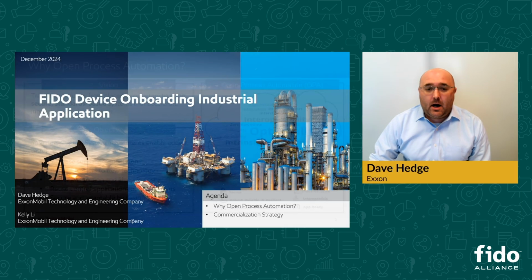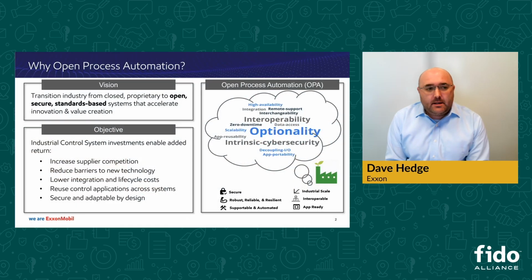You may be asking, what in the world is open process automation? It's our internal vision that we have brought out into the world through a forum that we've invited other end users, automation suppliers, and technology companies to help transform the process control industry from a closed proprietary solution set to something that's open and secure and standards-based. And we want to do this to accelerate innovation and value creation for a corporation.